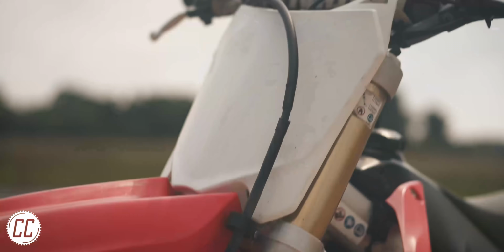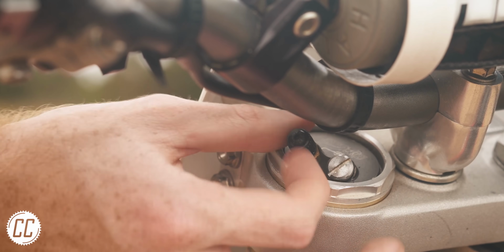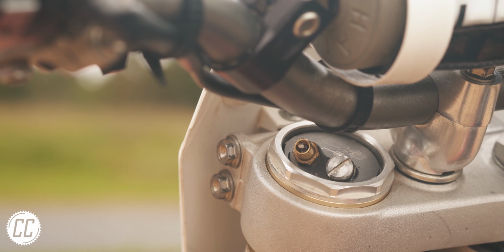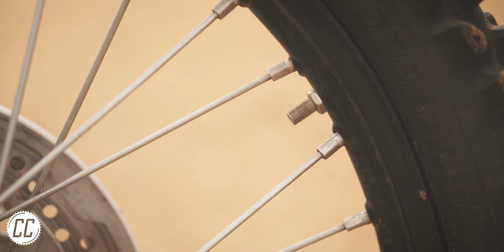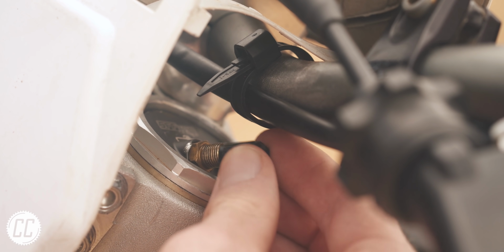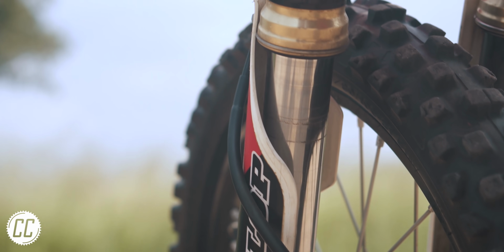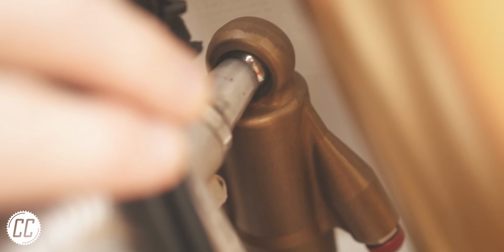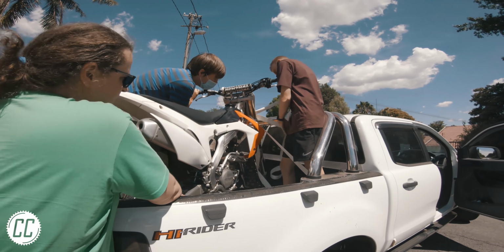The Showa forks also had something to teach me. The left fork is an air fork, which I've never seen before, and has a Schrader valve just like you'd use to pump up your tires, while the right is a more traditional oil fork. And I also learned that it has a steering damper up here behind the number plate, which makes complete sense for motocross bikes, but I never stopped to think if they had them.